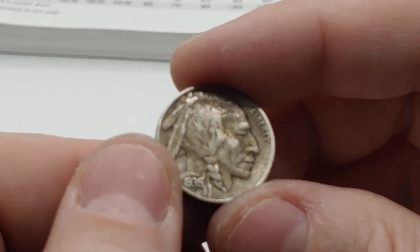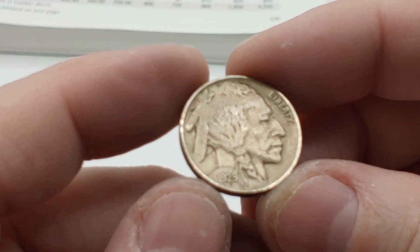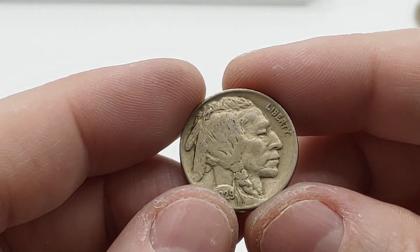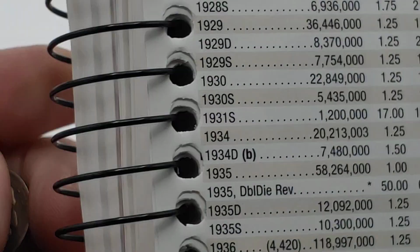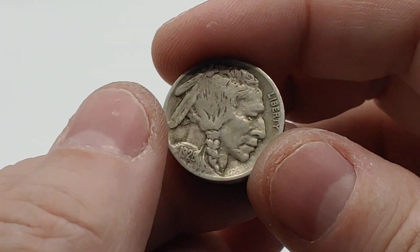But so far, the first roll had a lot of coins from the '20s, which I thought was pretty cool. Here we go. As we were talking about the '20s, 1929, nice condition. Let me get the book out of here so it focuses better. And this is in nice shape. So regular 1929, is that anything special? No, I can already tell. As soon as I thought 36 million, toss it.